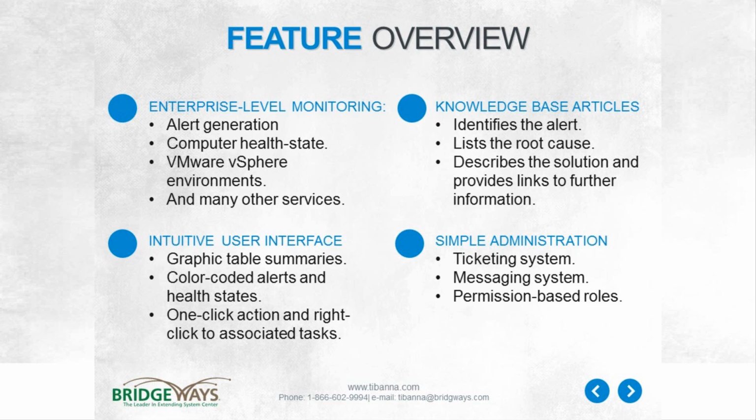Plus we have a few other features, such as an integrated ticketing system. So if you don't have this implemented within your current environment, you can use the one in Tibanna. Or in the case of Tibanna Plus, it can be integrated with Service Manager. And of course, being that Tibanna is a web portal, there's permission-based roles, so you can control what people can see and do within the portal.